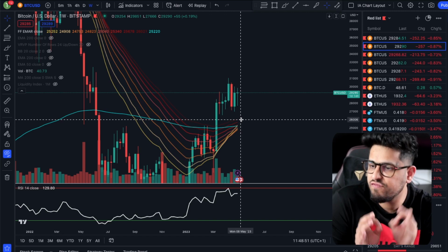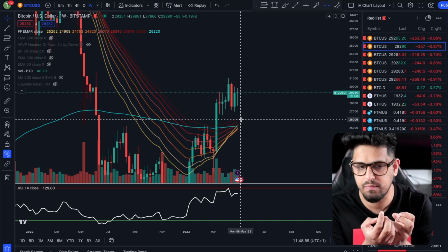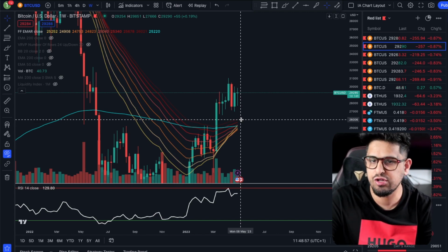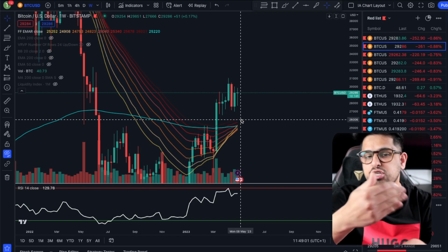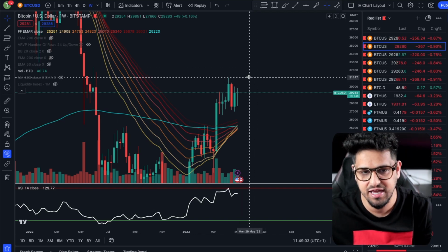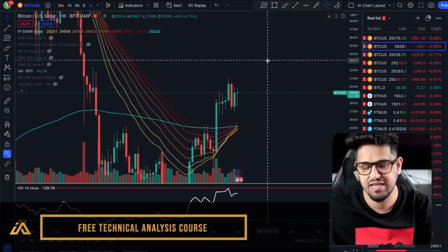So in order to avoid a revisit to the 26, 27,000 level and a bit more of a bigger pullback, Bitcoin has to get through 30 on this move right now from that triangle, and it has to get beyond 31 to create that higher high, okay? We need to break above 31 and get into a bit of price discovery in this region.